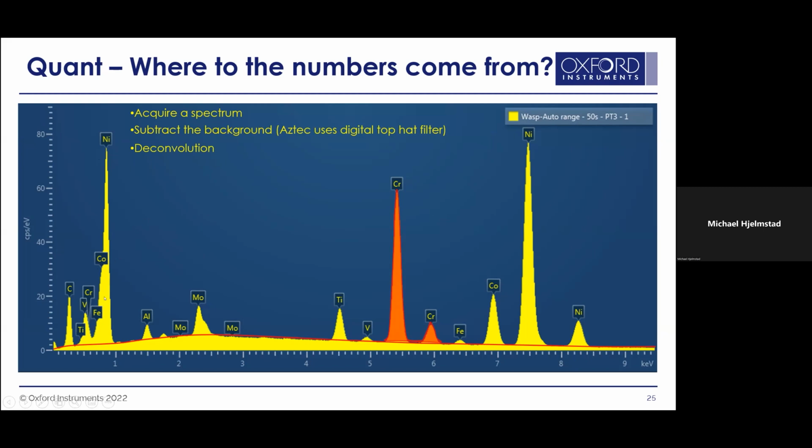The bonus here is that each of this iron, cobalt, and nickel all have higher energy peaks that don't have any overlap on their own. So we can actually use that to do the math. But when it comes to lower kV, that's where it gets a little trickier. Or when it comes to light elements, that's where it gets a little trickier.